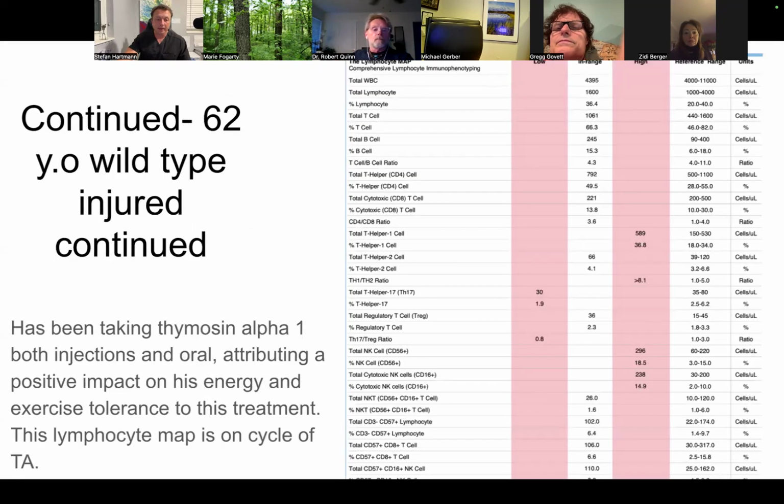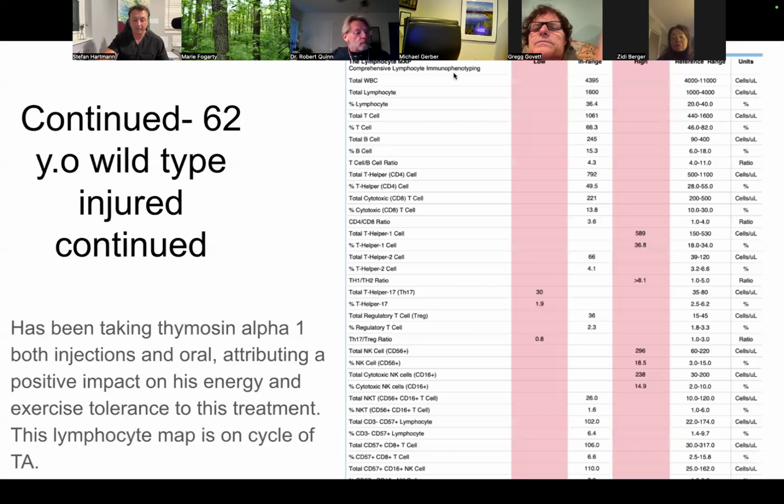This is his lymphocyte map while taking Thymosin Alpha 1. He's done injections and oral, and he's attributed them to a positive impact on his energy and exercise tolerance with his treatment. So this is the lymphocyte map on thymosin alpha 1. Unfortunately, I didn't have it before. Now, he does have elevated total T helper cells, which is something we could theoretically expect by taking thymosin alpha 1. His Th1, Th2 ratio is elevated.